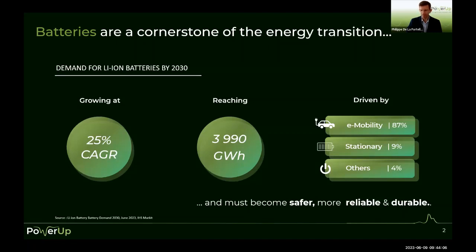has challenges. And I think that's where Powerup is being positioned today. The value proposal that we've been building is all around 3 different axes: safety, performance, reliability, and durability. And so I will really focus on those 3 axes all along the presentation, and you will see that I come back to those 3 notions all along.